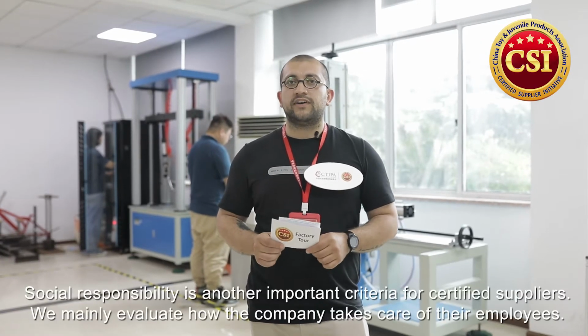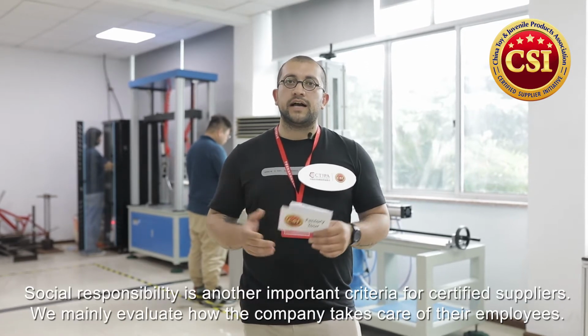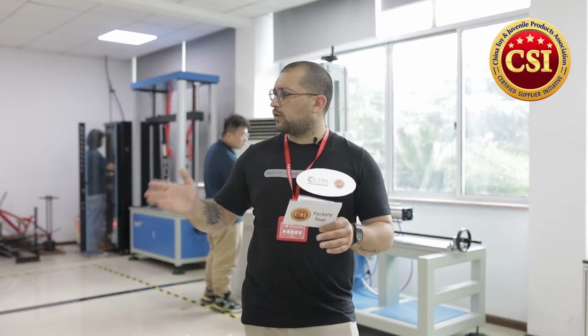Welcome to the test lab of Topright. As you know, all certified suppliers test their products to make sure they are in compliance with the selling market standards, basically, and so does Topright. So in this lab, there is a lot of different equipment for testing purposes, for the baby bicycles, basically.